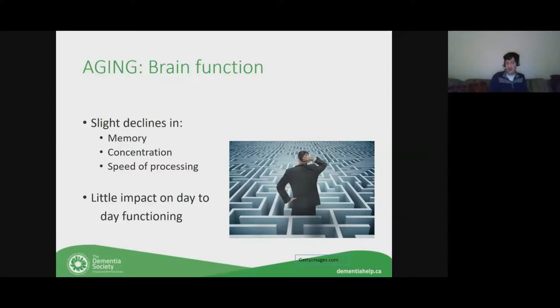That why we went into a room, it may well come back to us later if we retrace our steps. It just took a bit longer to remember. We didn't totally forget it. All of those are signs of normal aging, even though these memory symptoms are frustrating or embarrassing. That's very normal. And this would likely cause little impact on our day-to-day functioning. We just have to give it a bit more time.